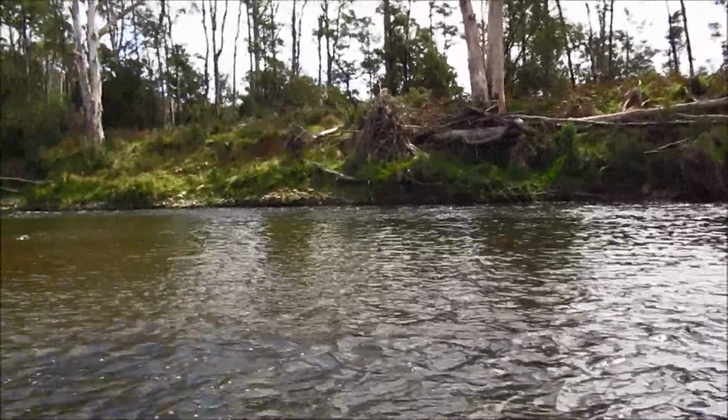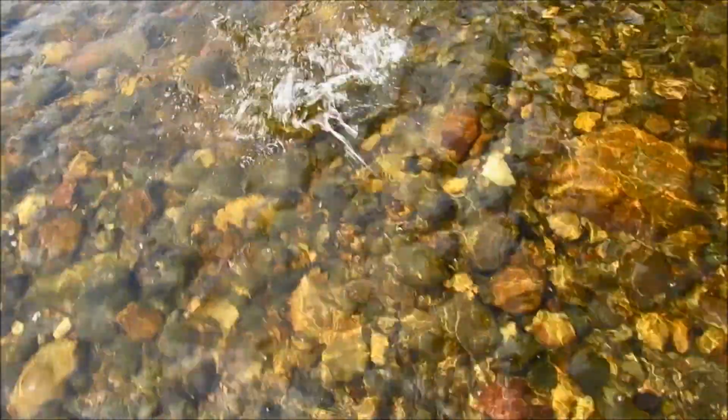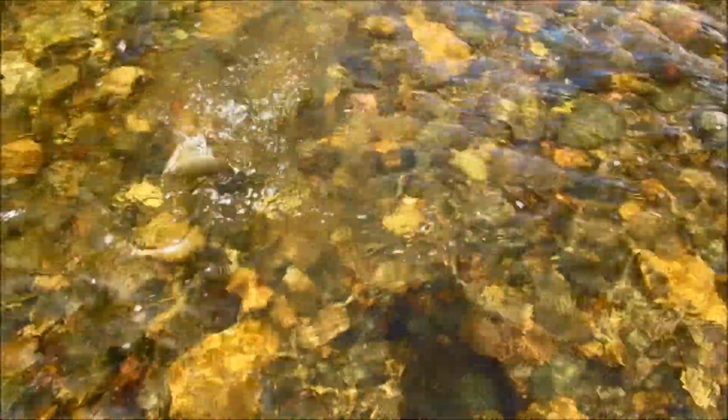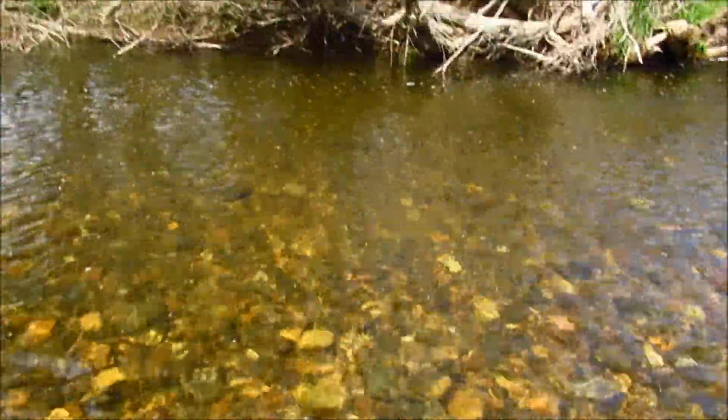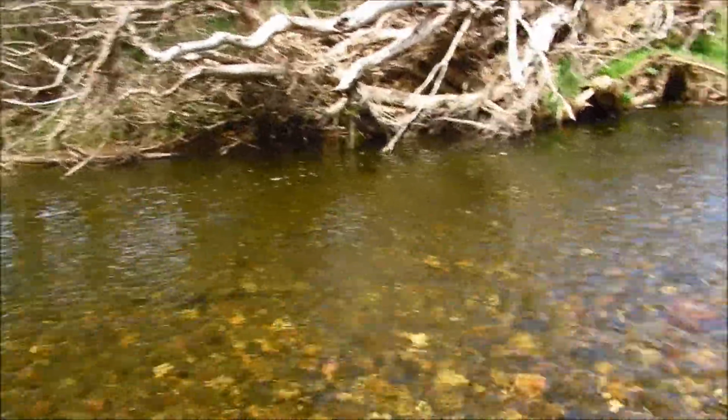Any luck today? There we go. We've got our first fish of the day on. Took a rainbow Rapala, lovely solid fish, close to 500, and that was casting up under that dead wood there, and a little bubble line there, and no sooner did it hit the water than this trout grabbed it. So I'll get him off.